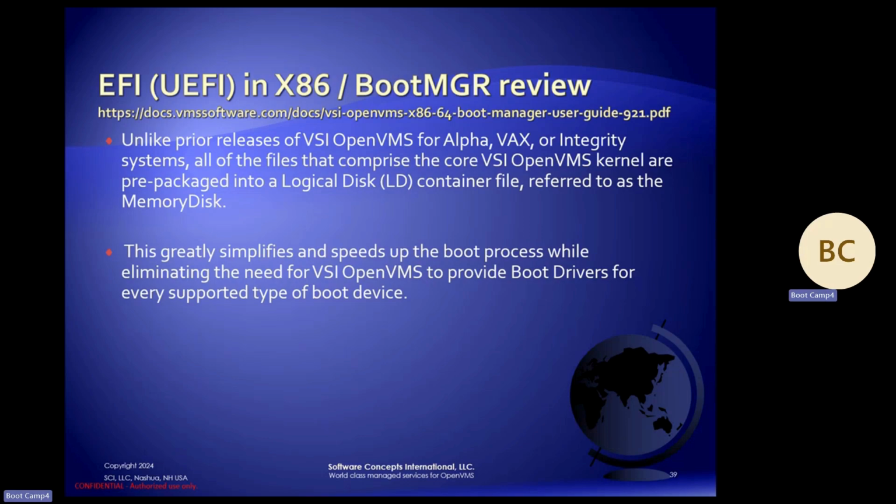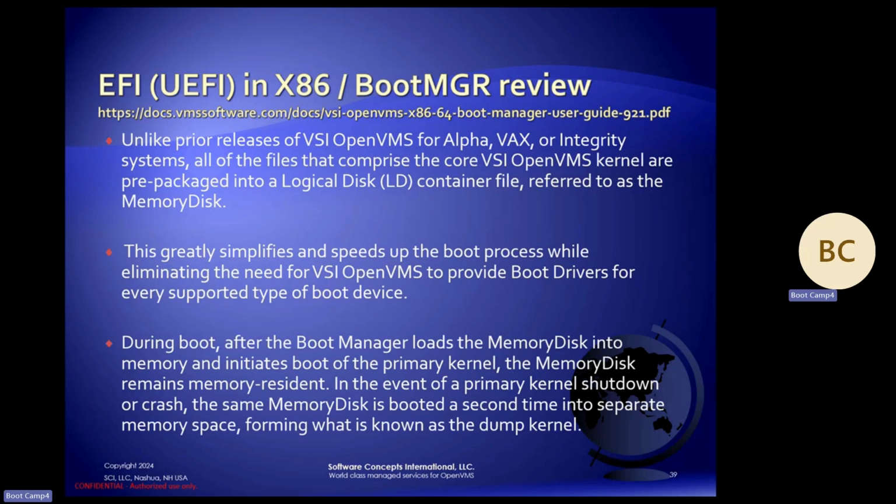Lucky in the fact that I have the VMS licensing, but you can get those as a community.